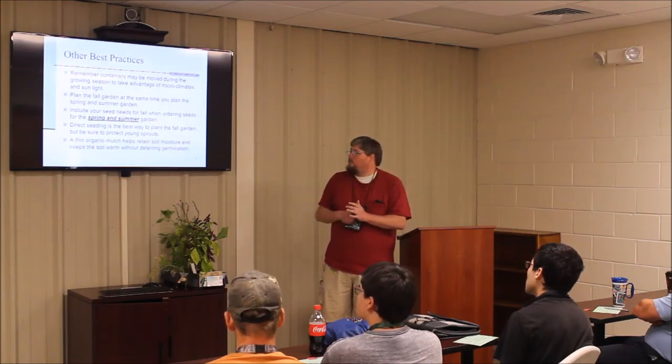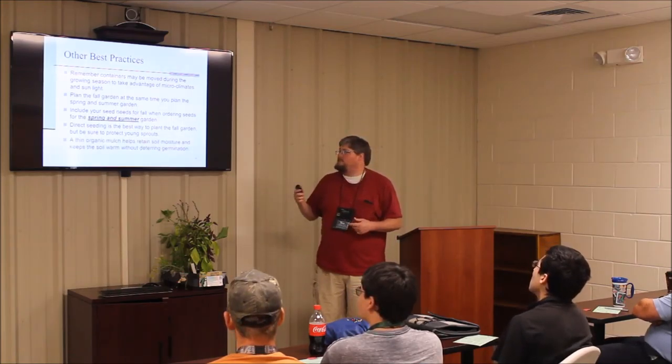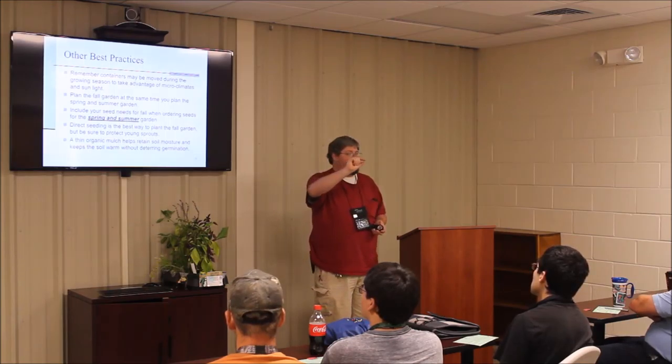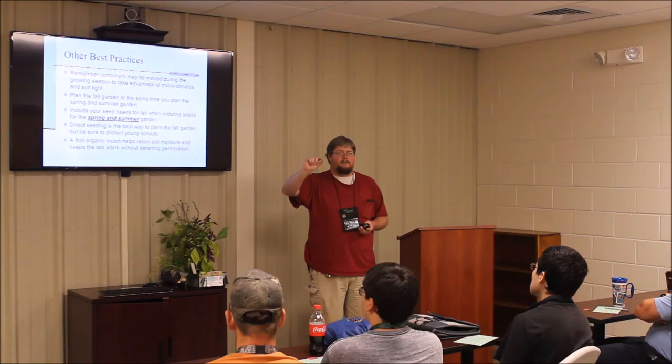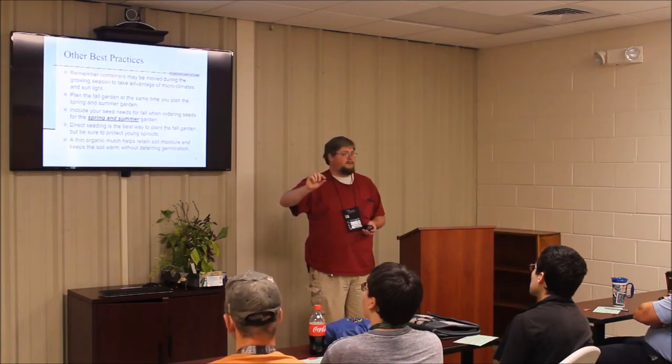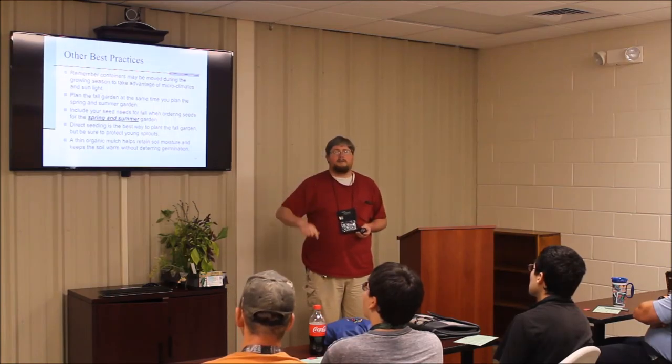A thin organic mulch layer helps retain soil moisture and keep soil warm. So I'm talking about literally like a quarter to a half inch of really good ground up cold compost or humus just right across the top of the ground. Gives a little bit of a buffer, feeds them a little bit as they start growing.